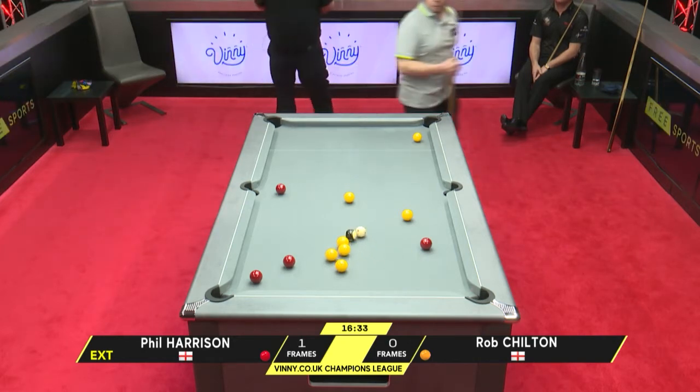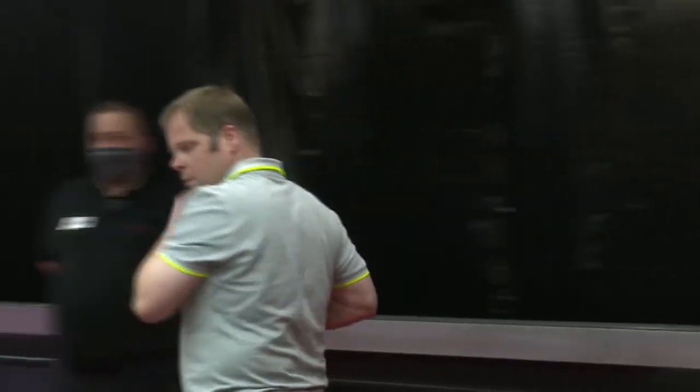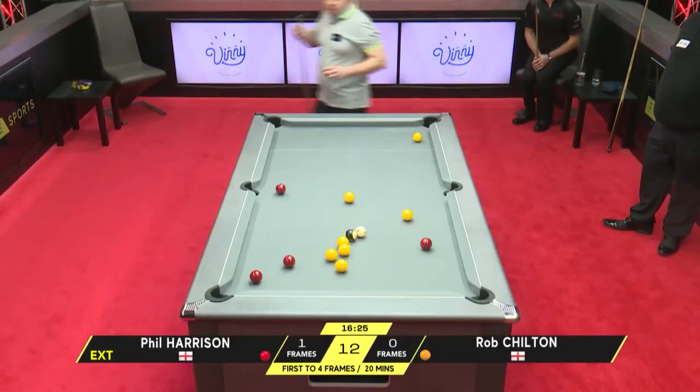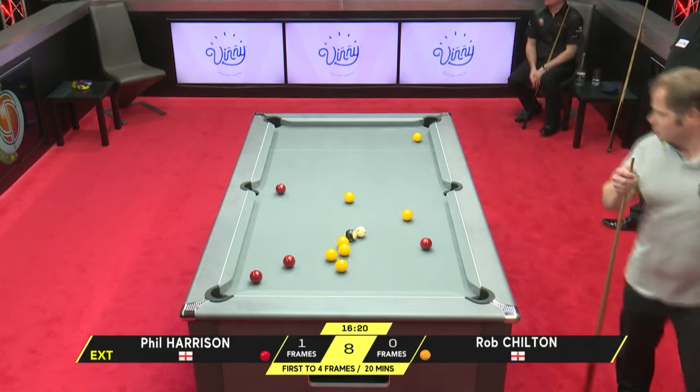Oh, lovely. What a lovely shot that is. The delicate control to get the cannon he needed. If he catches that yellow full, he's not on his next ball, but he knew he had to get the cannon to develop the black. Excellent stuff from Phil Harrison.